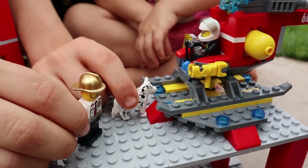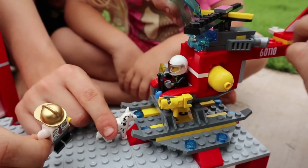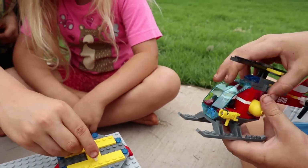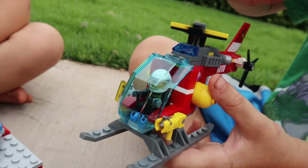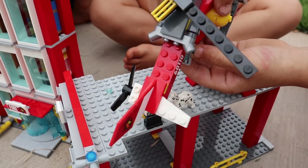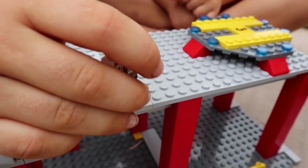All right, take off the helicopter. Now back up. The propeller's working. It's flying. Now we gotta see if the water works. All right, let's test that water out. Okay. Test it out. It's dumping water on the chief and the dog.